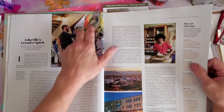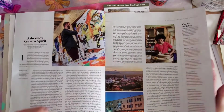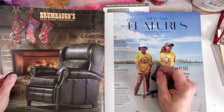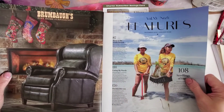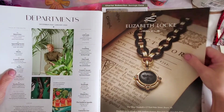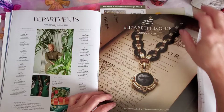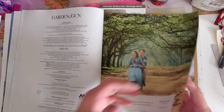Definitely be cutting that out. It's so colorful. Use it as background noise. There's a chair. Definitely be cutting that out. You know I love jewelry. I've used that twice. It's been up in other magazines. I've used it already.